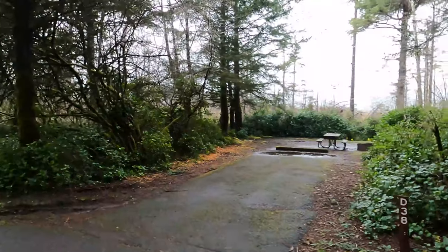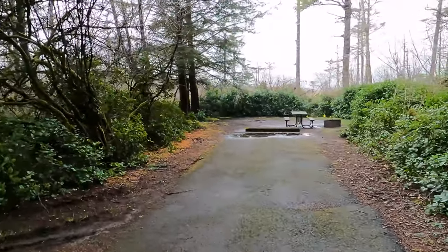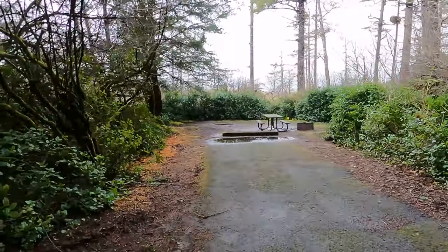All right, dishes are done. The Blackstone's put away. And I see a little glimpse of some sunlight. It's not much, it's still clouds, but I'll take it. Look at that, that's a nice campsite there. I like the view in the back.